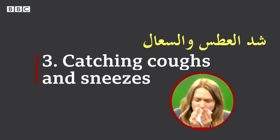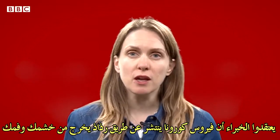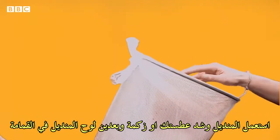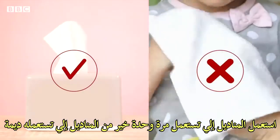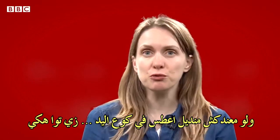Number 3, catching your coughs and sneezes. Experts think coronavirus is spread by droplets that come out of your nose and mouth. So when you sneeze or cough, catch them with disposable tissues, then bin it and wash your hands. Disposable tissues are better than handkerchiefs that you carry around with you all the time. If you don't have a tissue, sneeze or cough into the crook of your elbow.